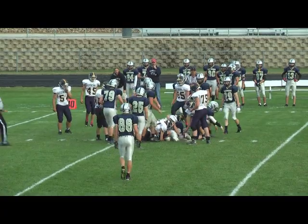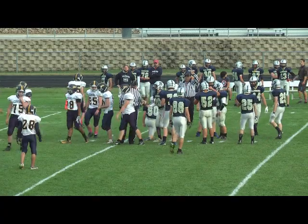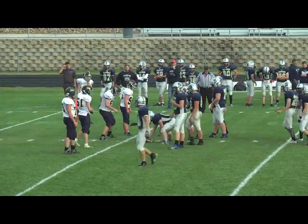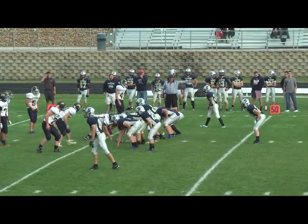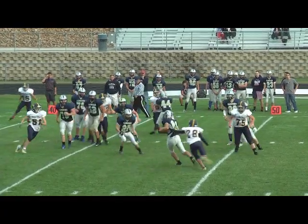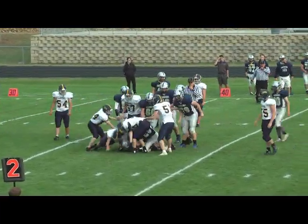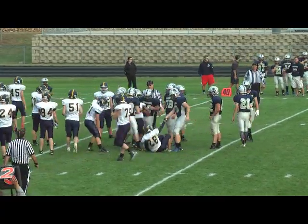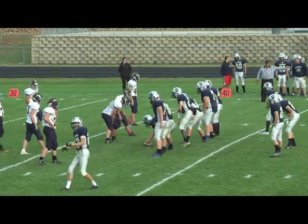Fumble. And the ball is recovered by Sanborn at the line of scrimmage. Okay, it's a 2nd and 11 from the 46. And looks like you got about 4. Okay, it's a 3rd and 8. The ball's near the 42.